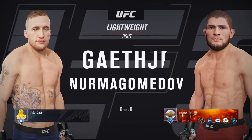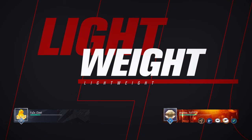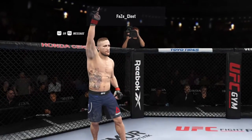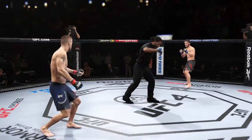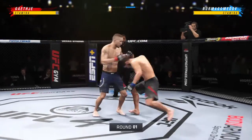We get to a lightweight bout between Justin Gaethje and Khabib Nurmagomedov. Ready. California, USA. Good to have you with us inside Honda Center tonight.